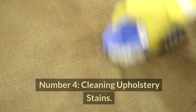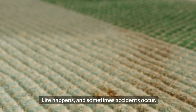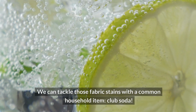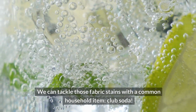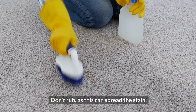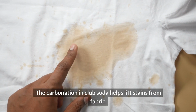Number 4. Cleaning upholstery stains. Life happens, and sometimes accidents occur. Don't panic if you spill something on your upholstery. We can tackle those fabric stains with a common household item: club soda. For fresh spills, blot up as much of the liquid as possible with a clean, absorbent cloth. Don't rub, as this can spread the stain. Then grab a can of club soda. The carbonation in club soda helps lift stains from fabric.